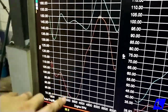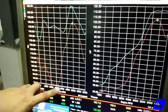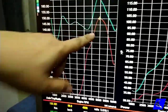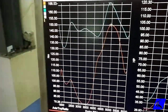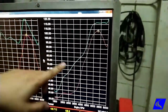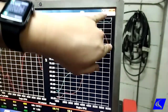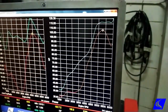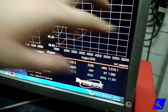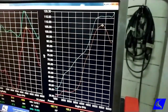And itong, wala na siyang dip ngayon. There's a drastically nasty torque dip here, which right now is pretty much flat, straight na dito. So should be a good drive. And pinaka-peak at 6,000 RPM, horsepower drops from here, 95, 120 na siya ngayon. At 6,000 RPM, you're making 95 horses. So after tune, 120, peak power.